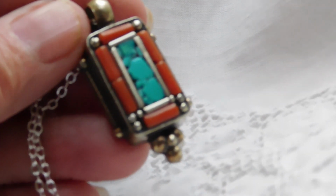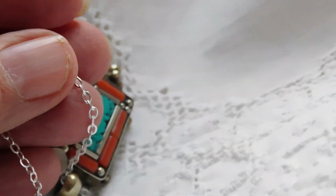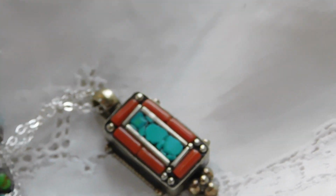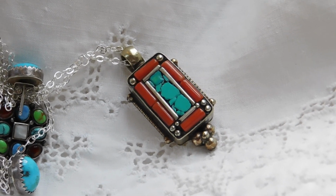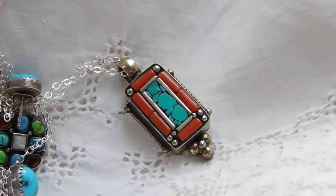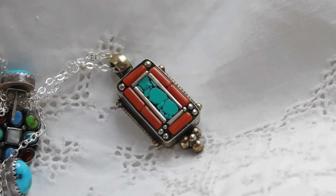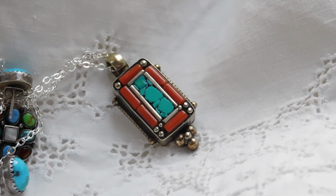And then lastly we have the Tibetan silver, turquoise, and coral pendant necklace. On a previous video, or recently, maybe it was on this video, I had a question about Tibetan silver. I had always been under the impression that it was a low grade of silver, like 50% maybe. Then someone else said, no, I think it's more like nickel silver. It's like an alloy that has no silver in it at all.